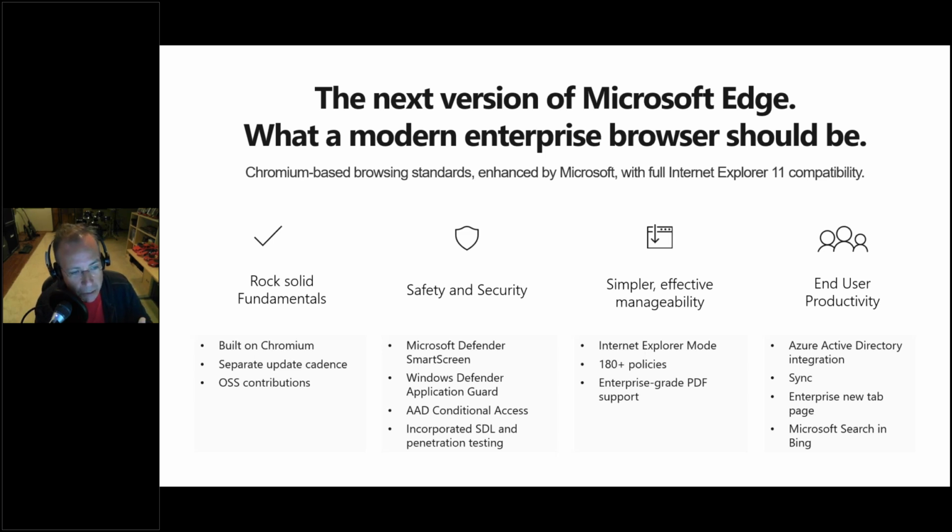In the security space, we have Smart Screen, which is something that's been around since IE9, and we'll talk about how that works. Application Guard, Azure AD Conditional Access built right in without having to have any browser extensions enabled, as well as making sure that we build it the right way. For manageability, we have IE mode, which is a fantastic compatibility experience, particularly compared to the in-market version of Edge. We have over 180 policies, and we have enterprise-grade PDF support, which is one of the things that we've heard a lot of feedback on.